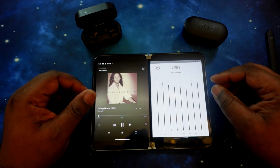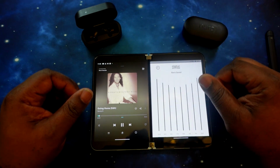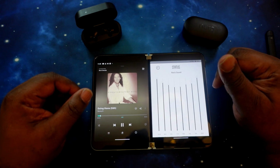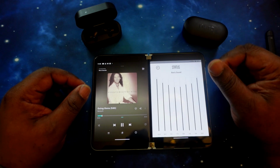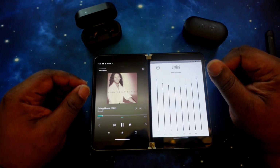Oh man, that sub bass rumble, nice wide sound stage with the background instruments. Let's see what the lead saxophone got for us. Okay. Sounds a little sharper. A little sharper. Oh man.